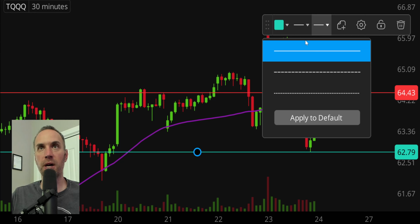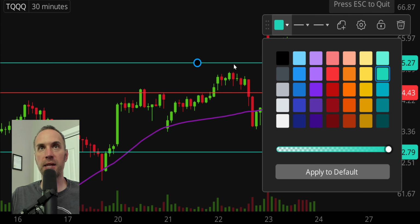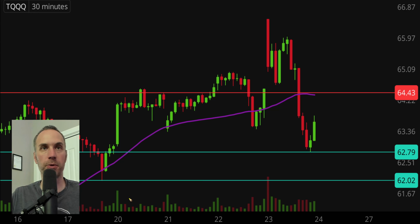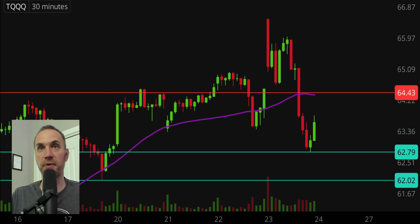And then if that level can't quite hold up, next key area of support after that would be all the way down here at the $62 mark, which is coming from these lows back here. So if you wanted to, I suppose you could just call this a support zone. But if the price were to break all the way down through that zone, that would just illustrate that the bears have shown up in a very big way. Any sort of bounce back upwards, keep an eye on this 64.43 mark. Talked about that previously.